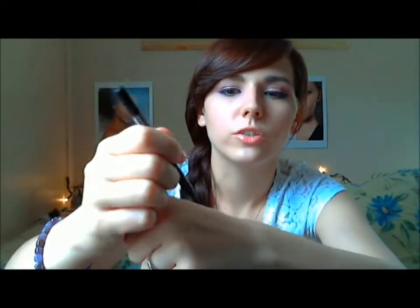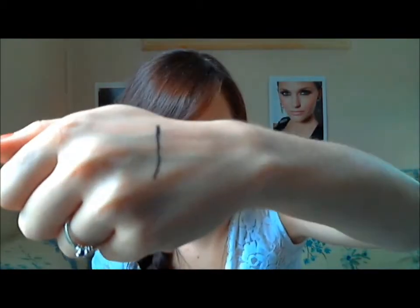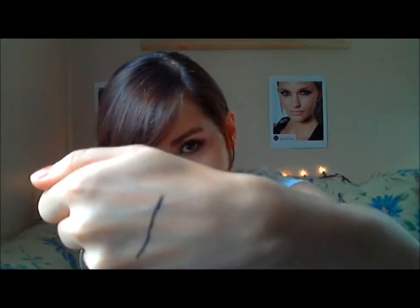Now let me do a swatch for you. So I'm just lightly pushing down, and that's what the swatch looks like. So it's pretty good. I think it went on nice and smooth. It felt very, very creamy. It's smudging a little bit, but I'm pushing pretty hard, so it might smudge a little bit, but it still feels like it would last. This starts drying a little bit more on your eye. I'm rubbing it with a paper towel now and it's still on my hand, so I think that's good.